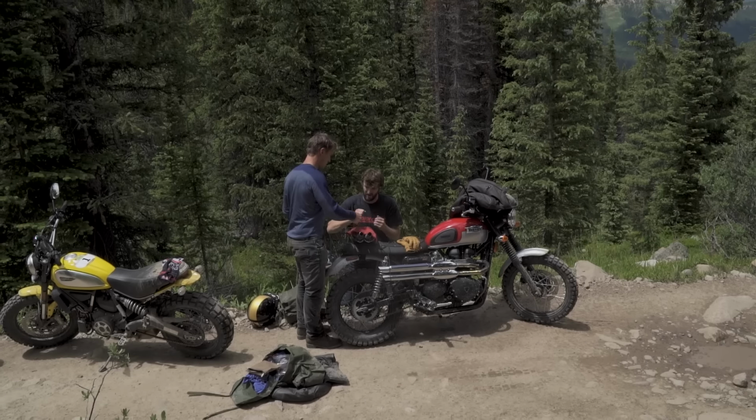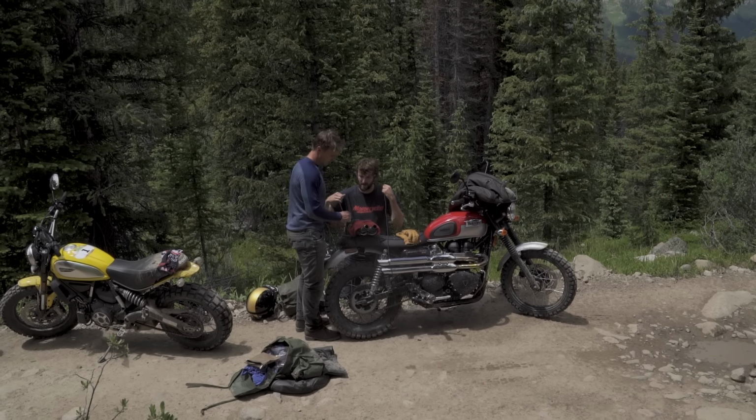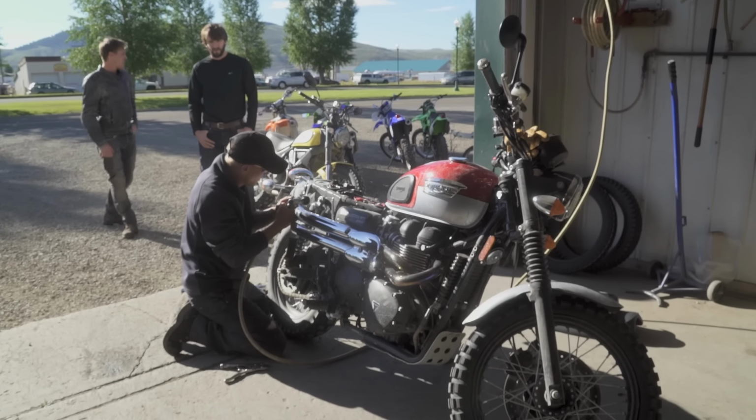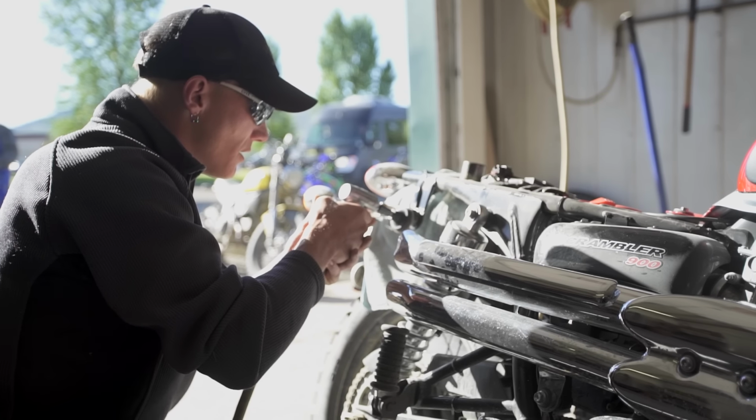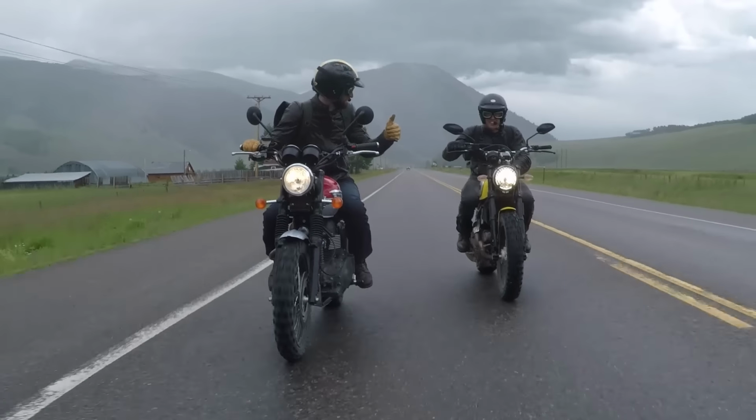Okay, so we had some bad luck on the trail yesterday, but we got a big fat slice of good luck this morning. Yeah, we got a hold of the guys at Sunsport Unlimited here in Gunnison, Colorado. Called them late last night. They opened their doors early for us today, and Dusty's in there right now welding the muffler back on our Triumph. I mean, these guys are our heroes. Absolutely. So we're getting a late start, but at least it's a start.